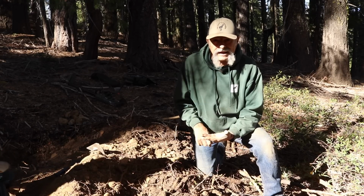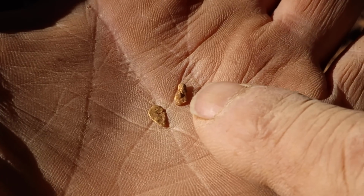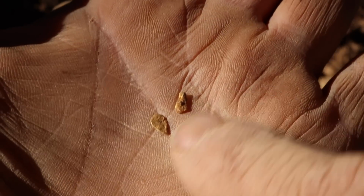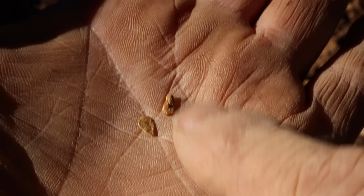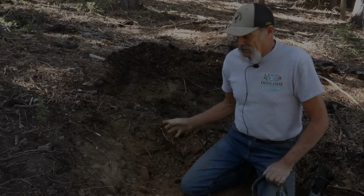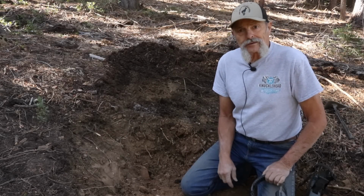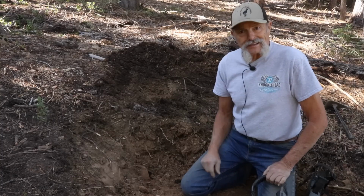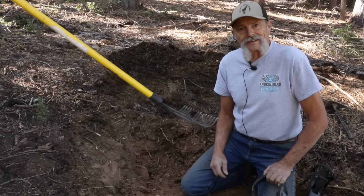Well, let me show you what I got so far. Okay, this piece here was my first piece, and that one was the second piece. Not real big, but it's gold, and first gold. Been messing around, finding all kinds of junk. I got a target here that sounds good, and I forgot I got my sound system back, so I can show you what it sounds like.